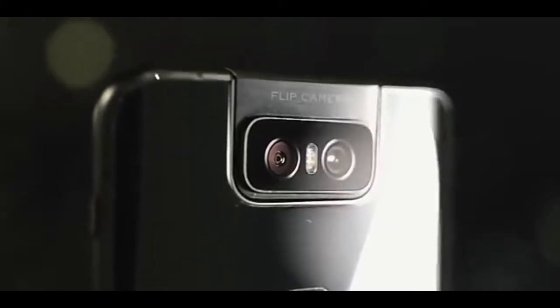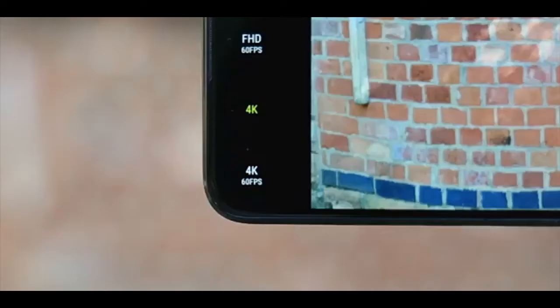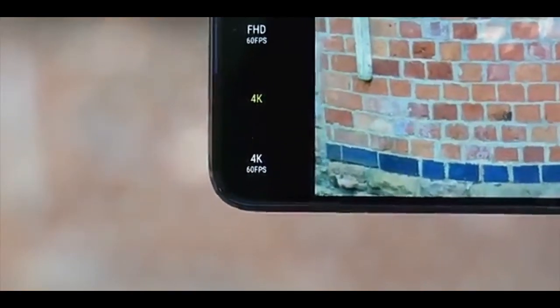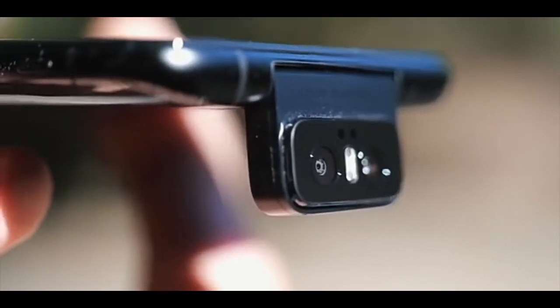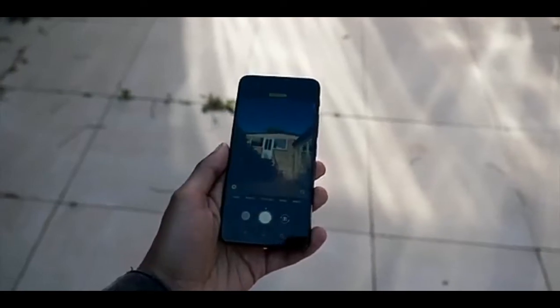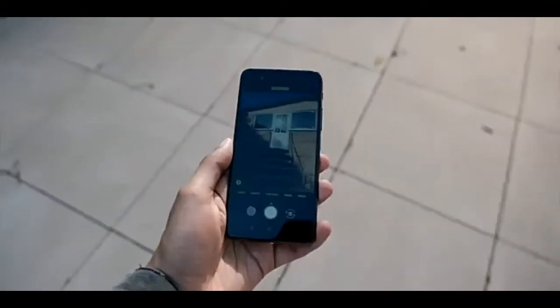You get a laser focus system, which many phones' rear cameras don't have, and you can record 4K video at 60 FPS on the front. Quality, so I'm not exactly sure how useful this is, but because you can stop this camera module at any angle, you can also use this phone's camera as a periscope. You could technically peer around corners, or even be looking down and seeing on your phone screen what's actually in front of you.